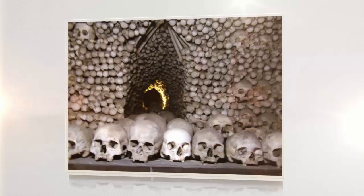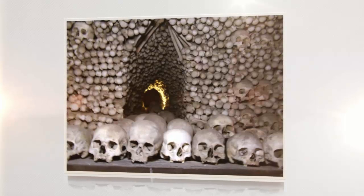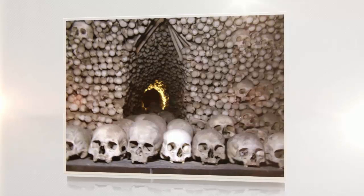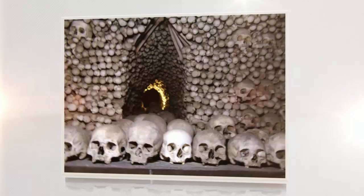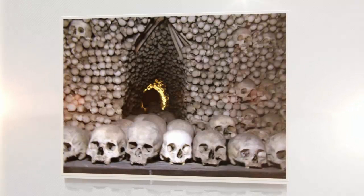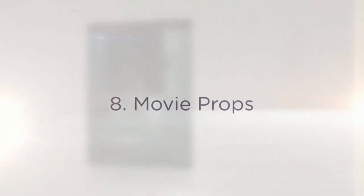Take the skull chandelier here. How were the skulls prepared? Were they put in containers with hungry bugs, boiled, or just dug up? Why such an elaborate design? Is that chandelier supposed to invoke someone's view of heaven? Hard as it might be to believe, I'm beginning to be a bit creeped out by the thought of those bone buildings. Number 8. Movie props.